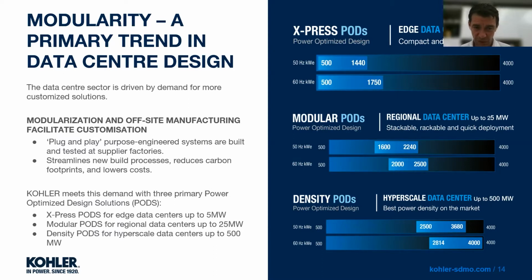Similarly, there are the modular pods for regional data centers, where again we have some core design principles that we work around, and we're able to modify those. And then density, for the hyperscale data centers, up to the 500 megawatt size.